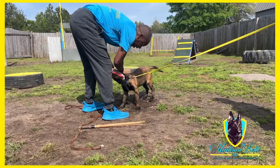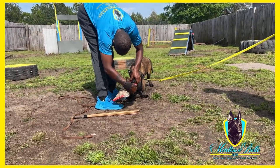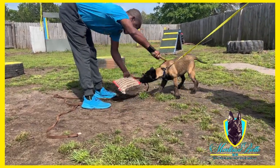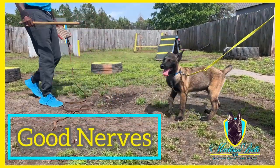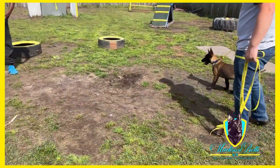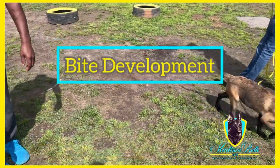Good boy. He's got a strong grip. Do you see how I got him to let go? So there you go. This is called bite development. This is how we're building this drive to bite different stuff.